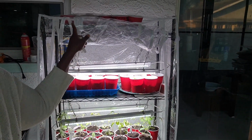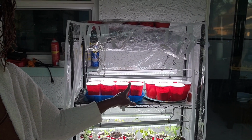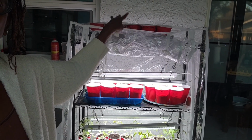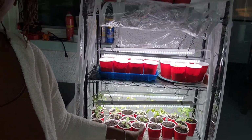I had a San Marzano that germinated and some cucumber that germinated. So now they're on this little level here because they're reaching for the sun. On the first level, there's no light, and then there's light down here. Those are the tallest ones down there. But anyhow, that's not the best news.